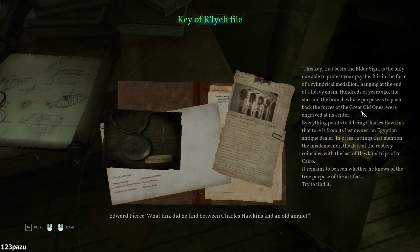What link did he find between Charles Hawkins and an old amulet? This key that bears the Elder Sign is the only one able to protect your psyche. It is in the form of a cylindrical medallion hanging at the end of a heavy chain. Hundreds of years ago, the star and the branch whose purpose is to push back the forces of the Great Old Ones were engraved at its center.